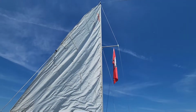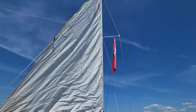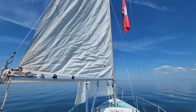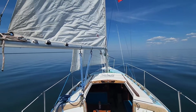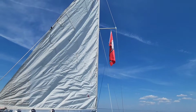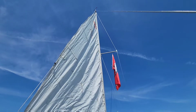Alright, so we have the mainsail up. That wasn't too tricky. You just have to go run up there and pull the rope and it goes up after you take off the sail ties that keep it all on the boom. So far everything's going pretty good, other than there's no wind, but I'm kind of glad, because then I can go through everything and figure out how you do it single-handed.